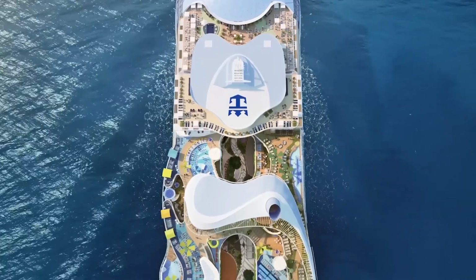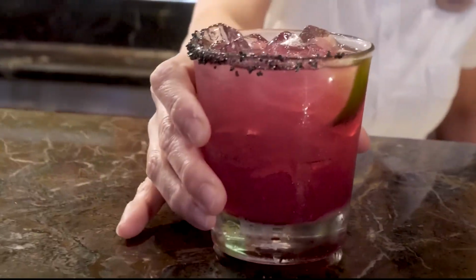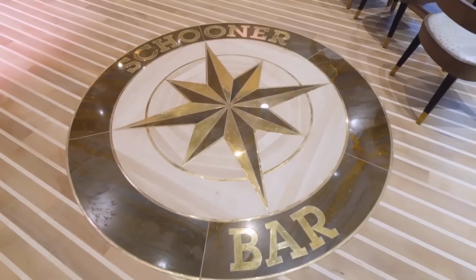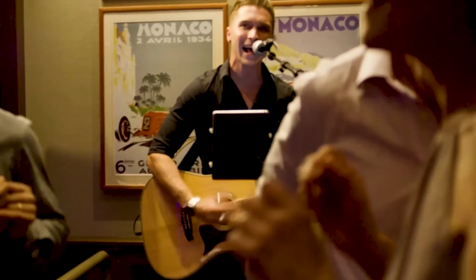We launched a new menu in Schooner Bar, trying things I've never tried before. There's a drink on that menu that combines peanut butter and pineapple, which a lot of people would not think about, but when they try the drink, it really works. And Point and Feather: gin and tonics are very big in Europe and England. So we're going to lean a little bit more into flavored gins, doing some cool things with tonic.